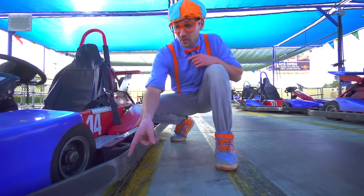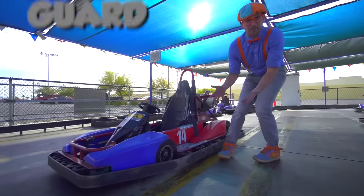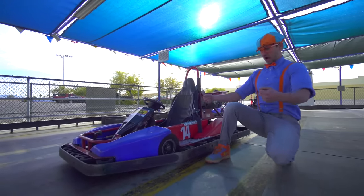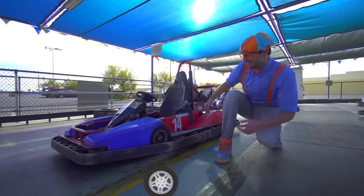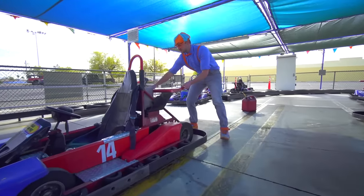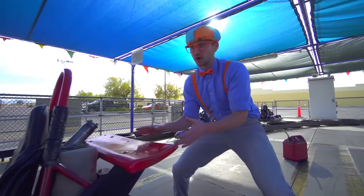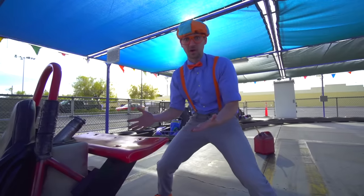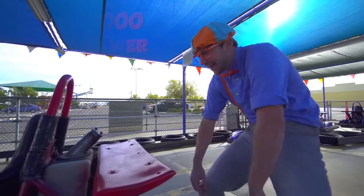Look at this. That's the bumper guard. It's there to keep you safe, so you don't drive into things like this. Whoa! All right. Look at this back here. This is the spoiler. They put spoilers on go-karts and super fast cars because it creates some downforce and it adds about 3 million horsepower to the vehicle. Wow, that's fast.